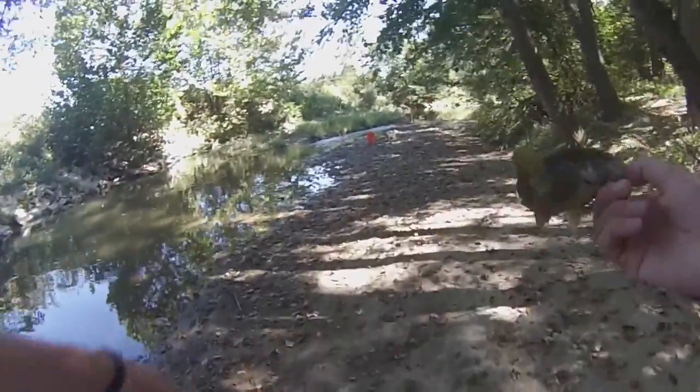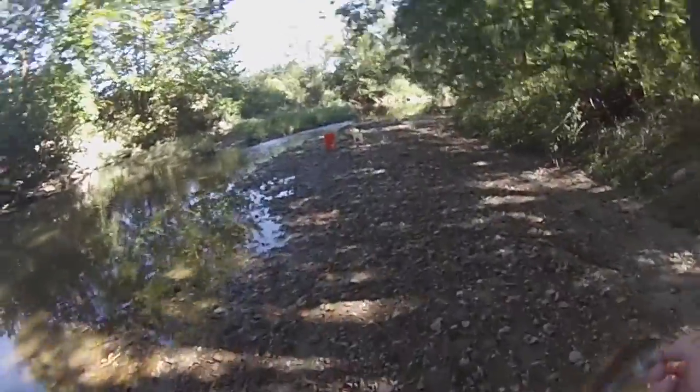3 pounder? Holy cow. It's a good day. I thought it was a rock bass for a second.